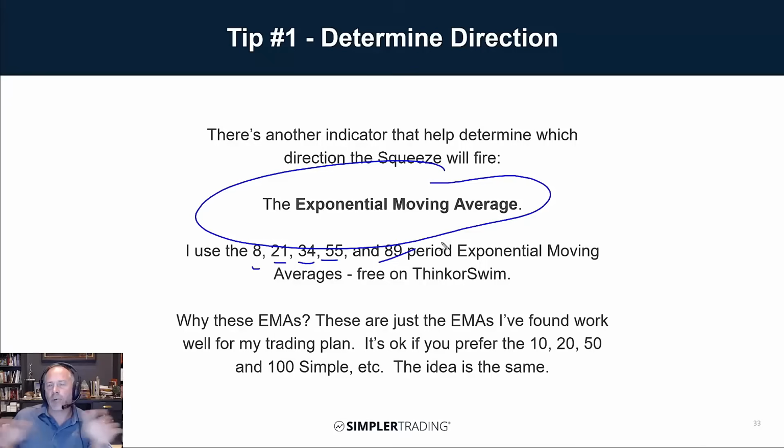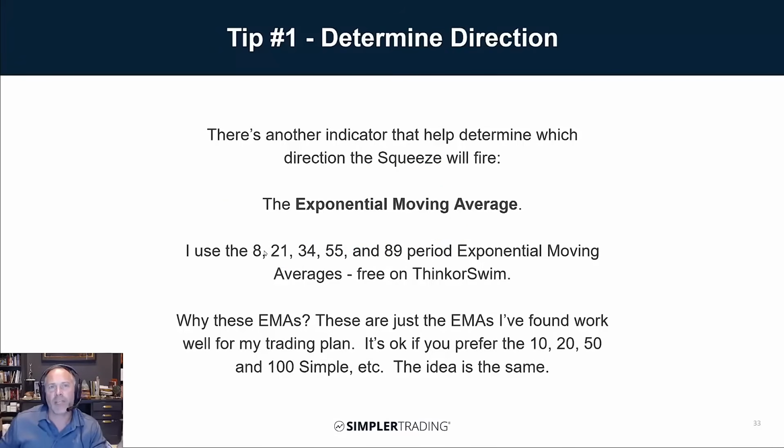And is it really important that you use those? It's actually not. If you want to use the 10, 20, 50, and 100 simple, that's another combination that people use. I use the exponential. That's just what I was trained on. Exponentials react a little bit more quickly to what's happening recently. And that's just what I grew up on, so that's what I use. But it's okay to use others; the main point is you've got a series of moving averages, right?